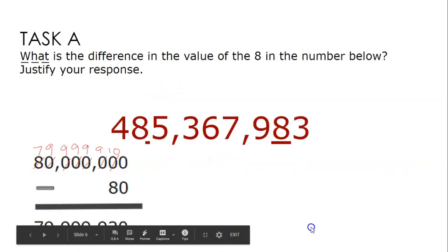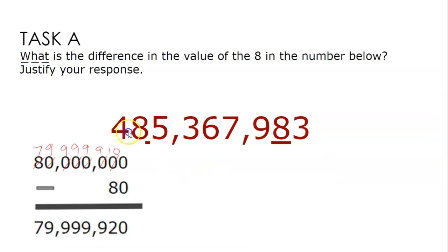Okay, so what we did here was the 8. Let's go ahead and read the number first. Okay, so we have over here, we know that our numbers are separated by commas, the period, sorry. This period of 983, this last one, the last 3 digits are always the units period, okay?